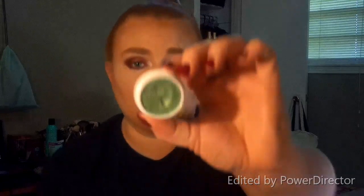Then I have 3 ColourPop Super Shock shadows. This is Ladybird, which is a really pretty shimmer color. Then I have 2 green ones. This one is Special Delivery, which is a nice shimmer shade. And then I have Cusp, which is a really nice green with some green shimmer in it.